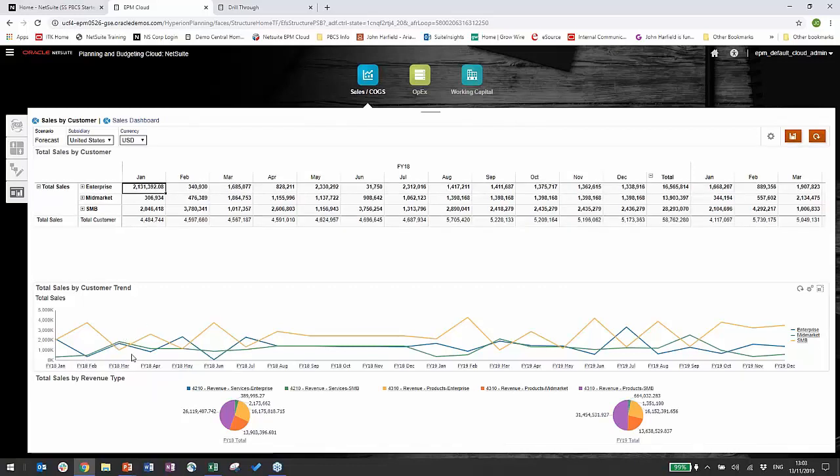But when we view it as a graph, as we do down here, we can see that actually enterprise customers are having a month on and a month off. So what's going on here? Can we smooth this out? Why is it we see these peaks and troughs? Should we not be seeing something a little bit more stable like we are here?